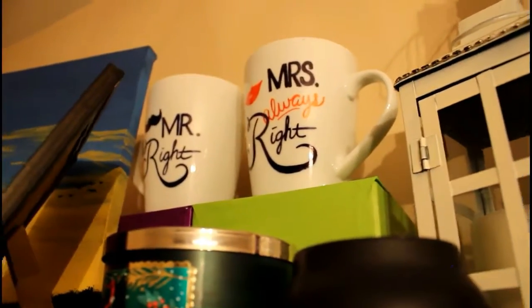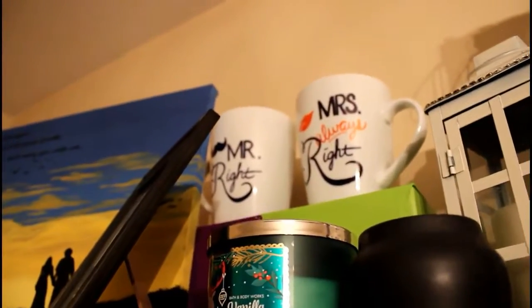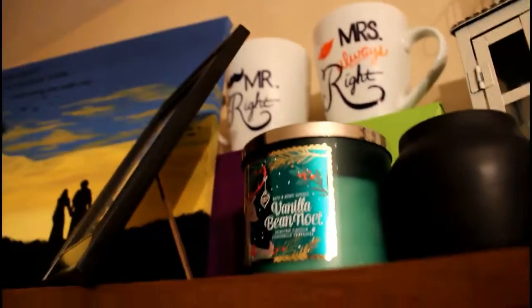And then I've got some mugs back there. One says Mr. Right with a mustache, and the other one says Mrs. Always Right. It was kind of a joke craft that I did when my now husband and I were engaged. I told him, oh, we can use these mugs. But I hand drew them with permanent marker and I wasn't sure if it was going to stay, so I've decided not to use them just in case and just have them on display there.